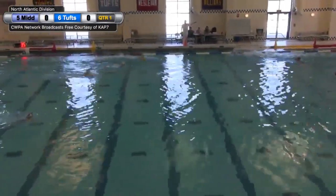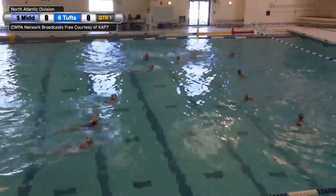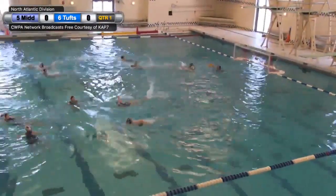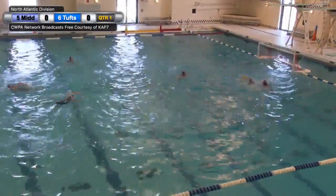Now here is the opening sprint, and it'll be won by the Jumbos. On the sidelines, you'll see different colored markers. Yellow is 5 meter, red is 2 meter. And it's a good defensive possession for Middlebury.